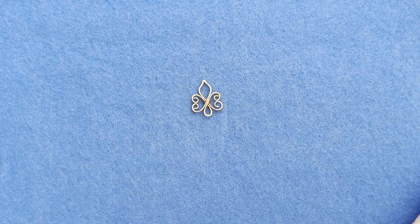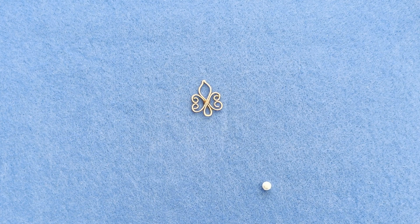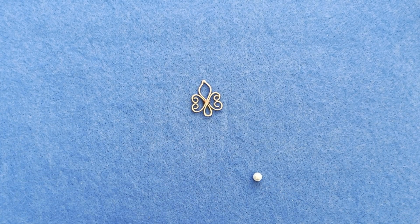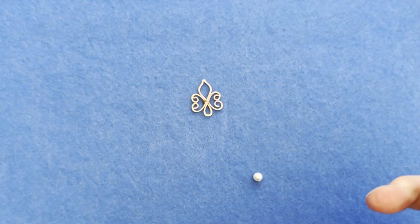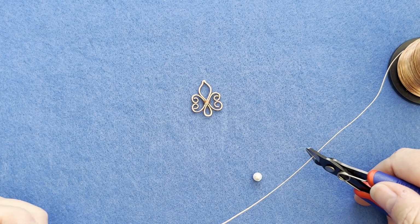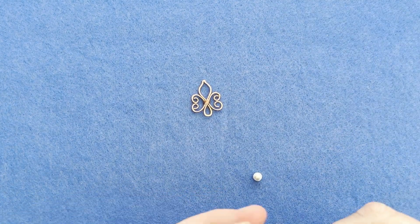So let's pop a little pearl on like we have with these other ones. I think I've used, did I use 0.6, 0.5, 0.4? You can use whatever you like, actually. Let's have a look. I'm going to use 0.6, I think. Let's just check. No, I don't know what that was actually, probably 0.5. 0.5 millimeter. Doesn't matter, you can use whatever you want. So, I don't know, just a little snip. Snip. Got so many wires on my desk.